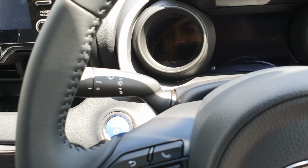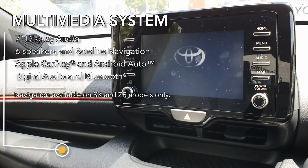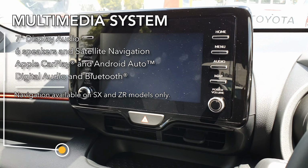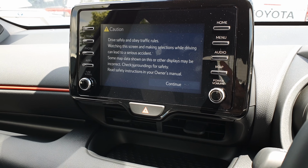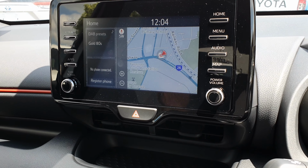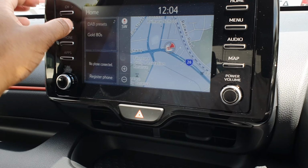We'll test out the head unit, see what you've got on the Yaris. I'll just press it twice. It's a little bit hot in here, so if I'm sweating, I do apologize. Apple CarPlay and Android Auto are standard across the whole range, very useful. If you go for the SX and the ZR onwards, you get navigation as well. Even though you won't really use it, it'll be useful when you're going on road trips when you don't have reception for using Google Maps. So we'll just test out the radio.